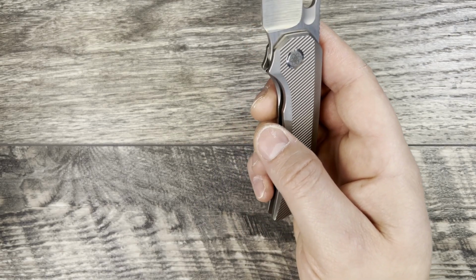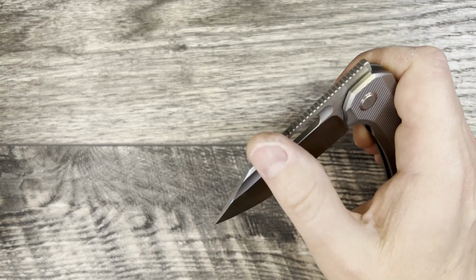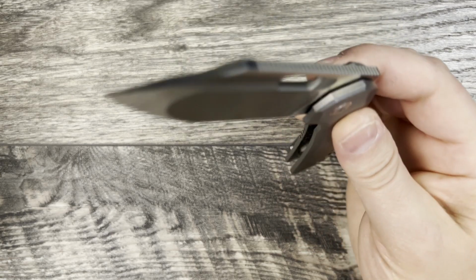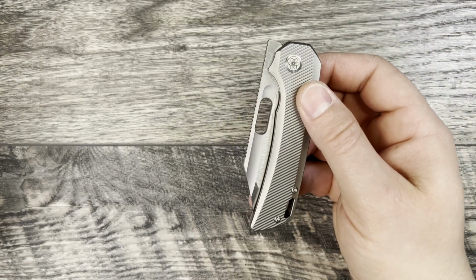It looks tight, but the way that it's cut out and milled and contoured, it's really easy to get my thumb in there. It is very easy to get the index finger in there. And if you do like the European locks and you just want to slide over, that one's probably the most contact surface and it works really good. You have multiple means of deployment.